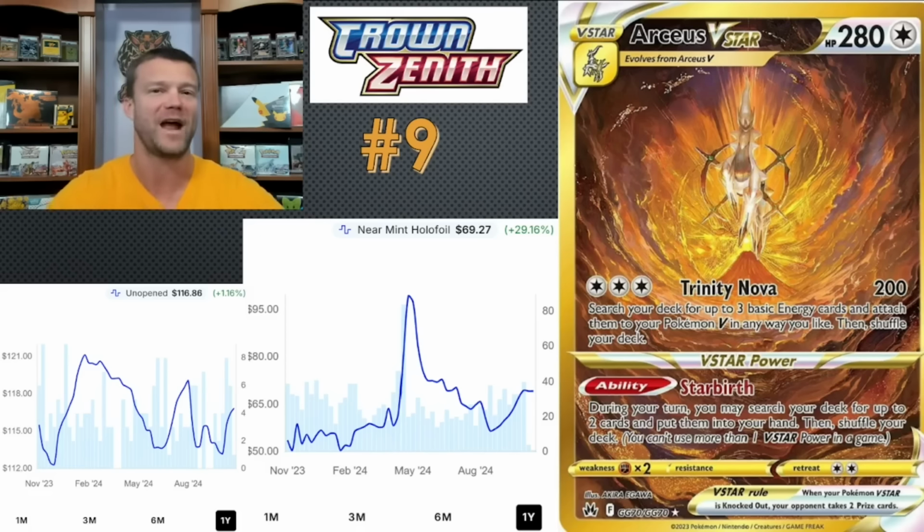Like, I don't think that they're going to crash in value, but I do think that there is a ton of Crown Zenith cards out there. Now, this card right here, if you take away that irrational buyout there in May of this year, really the price growth has been relatively steady.